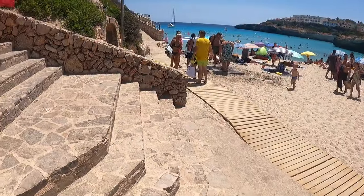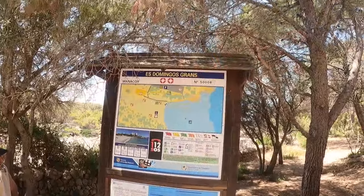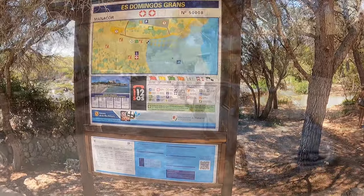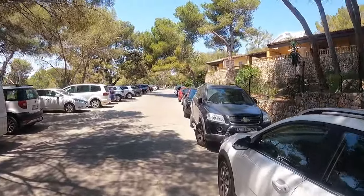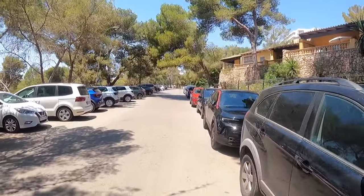So when you've had your swim, steps again all the way up. That's a nice little beach on it. So I'm just heading now towards the town. I'll stop at a cafe towards the town and have a little drink and a little rest. Soon be time for some dinner.